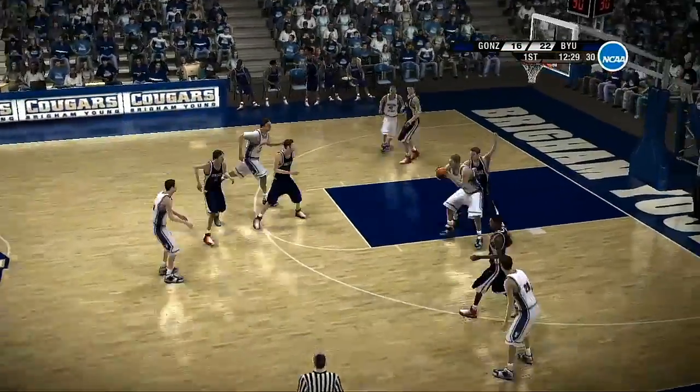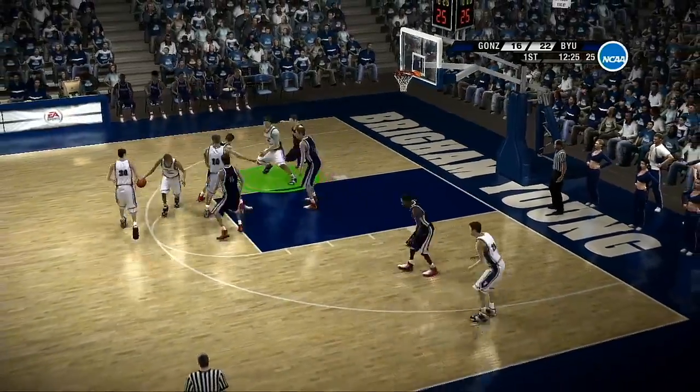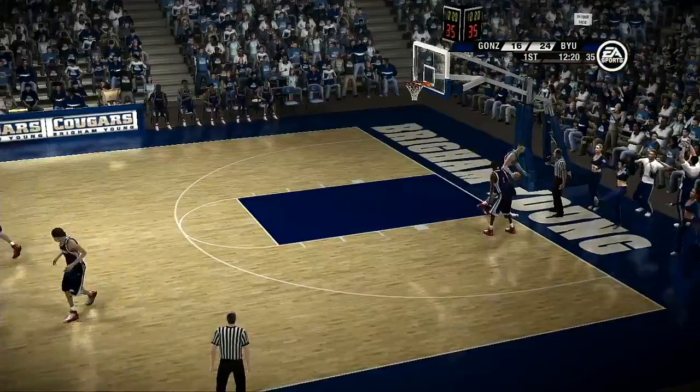He stays in control until they regroup the offense. They go inside and now back outside. I tell you, inside-outside action always works. You run him right into the screen again. What did I say?